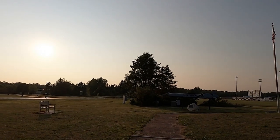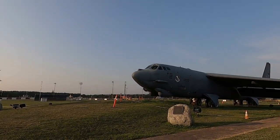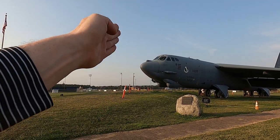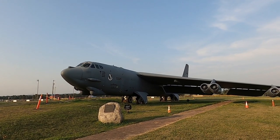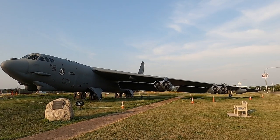This is what happens when strong wind hits a B-52 bomber. It moved it from its mount, which was looking southward, completely twisted it, looking westward, and moved it right off the mount.